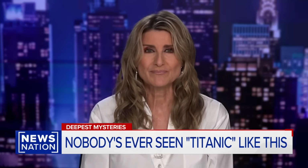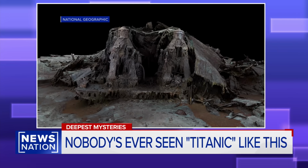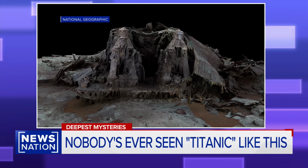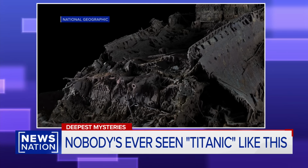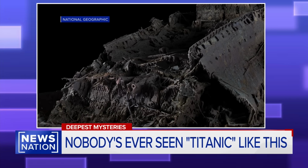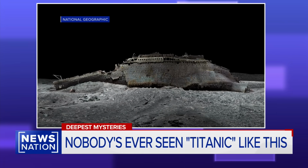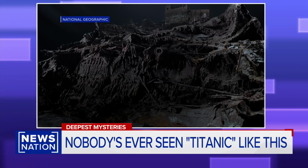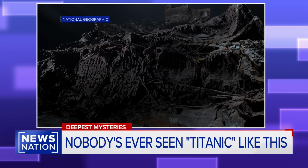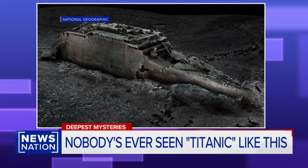Not anymore. What you are looking at is the sharpest, clearest, most accurate images ever rendered of the Titanic, which sank in April of 1912 after hitting an iceberg. That was 113 years ago next week. But now a team of high-tech visionaries has just built a full-scale 3D digital reproduction of the ship that is so real you can almost touch it.